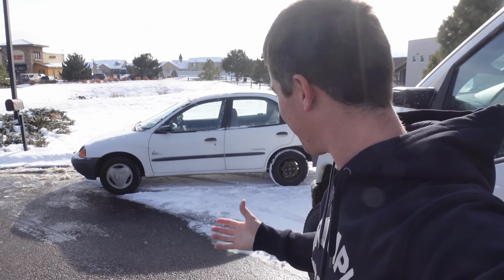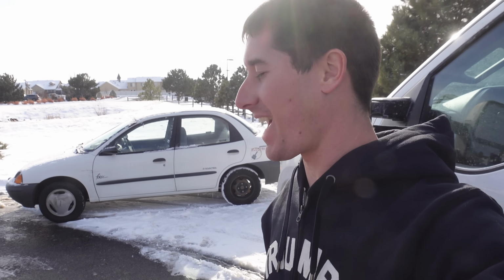Look at this, a Geo Metro. But it's not just a Geo Metro, it's an electric Geo Metro. We're gonna get to that in just a minute. So I just drove basically 8 hours and change to meet Ryan. Huge shout out to Ryan for selling me this car.